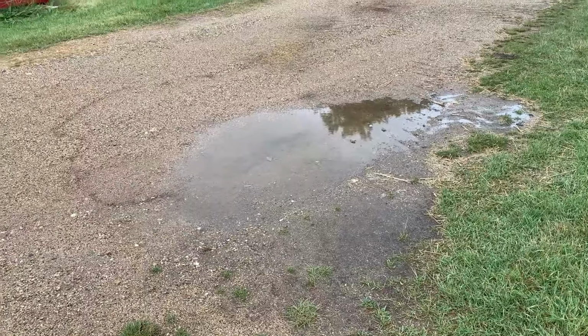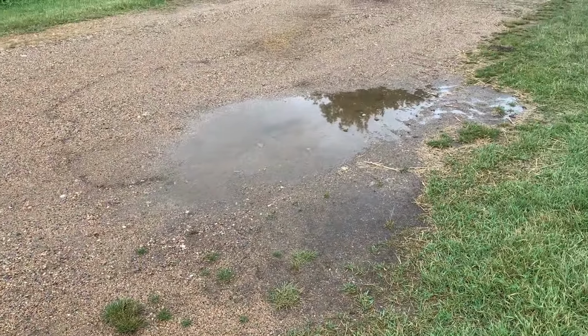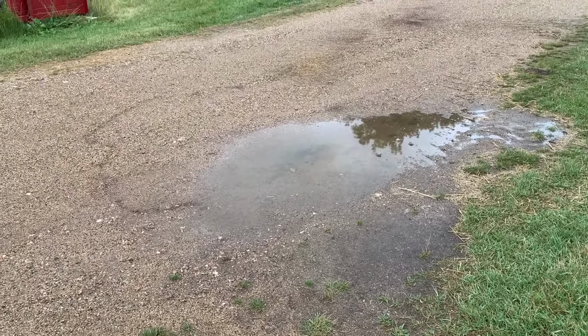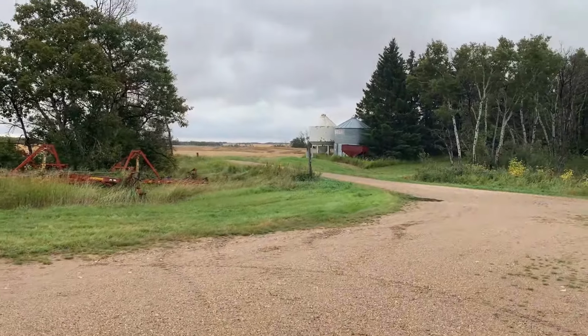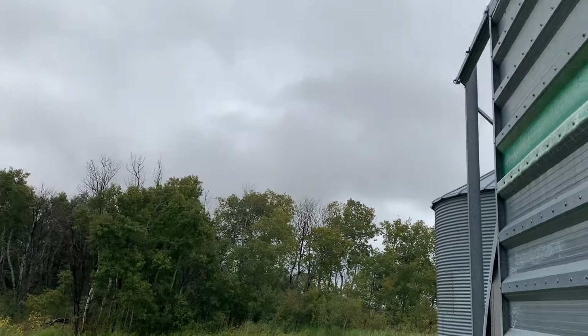Yeah, we had a little rain. Anywhere from half to 3/4 inch, possibly a shade more, depending where you are or whose gauge you believe. So definitely the combines will get a rest for the next little while.